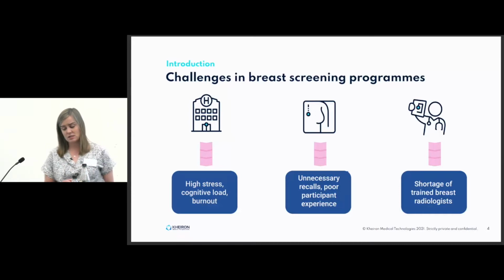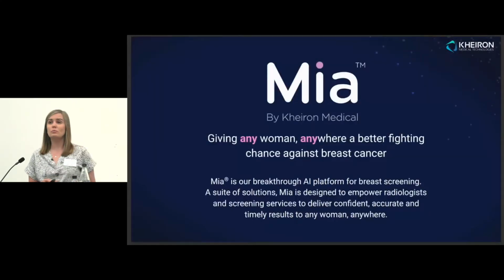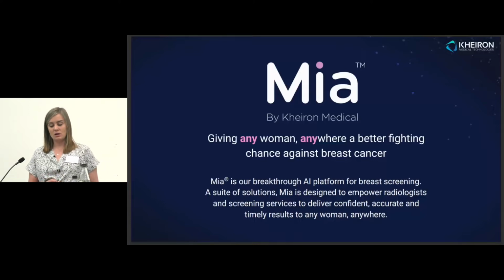So what we have done as a company is to develop an AI tool that solves some of these problems from a workforce perspective in breast screening. Our tool is called Mia, which is mammography intelligent assessment, and it's essentially a suite of products. It fits across the entire pathway, and I'll come to that in a second. But the goal of Mia is to empower radiologists to do their job and to free up their time, and also to improve breast screening programmes themselves.